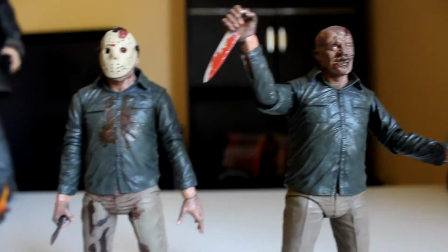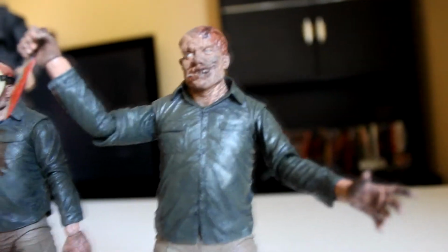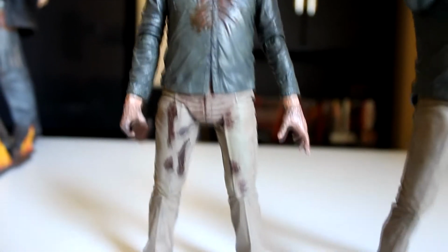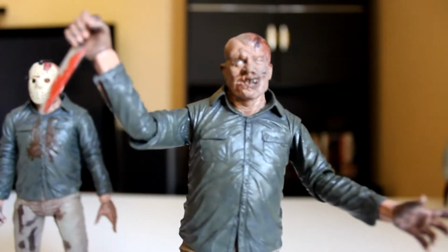I've actually got them mixed up now. This on the right is actually the regular Jason, based off of Ted White. And this is the bloodied, battle damaged Part 4 from The Final Chapter. And this one's very cool. We'll get to that in a second. Put this away a little bit and we'll have a look at this one first.